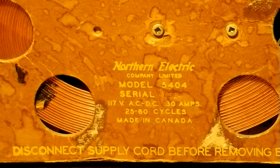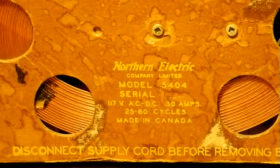Most of these sets are of the so-called AC-DC type because they could, at least in theory, run on alternating current or direct current. Direct current was only ever available in a small number of areas such as Manhattan, New York, and never in Canada to my knowledge. If you plugged the radio into DC, the polarity was important. Some radios had a note mentioning that if you plugged it into DC and it did not operate, you needed to switch the polarity of the plug.